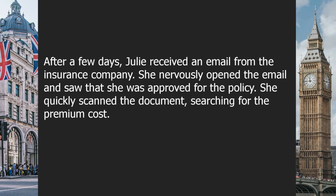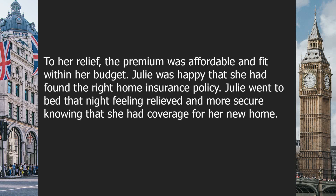She quickly scanned the document, searching for the premium cost. To her relief, the premium was affordable and fit within her budget. Julie was happy that she had found the right home insurance policy. Julie went to bed that night feeling relieved and more secure knowing that she had coverage for her new home.